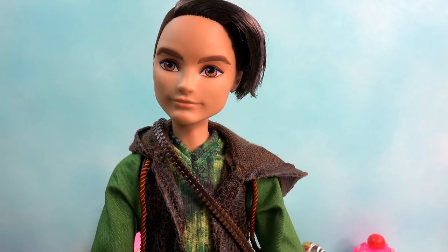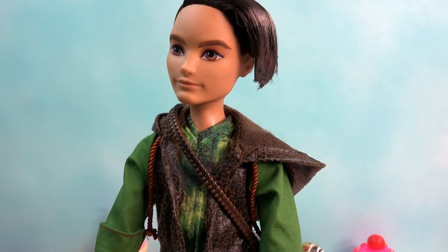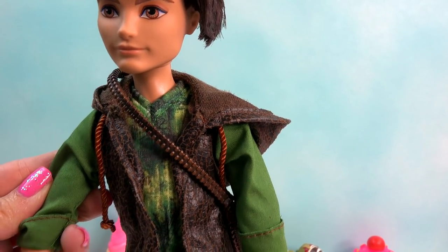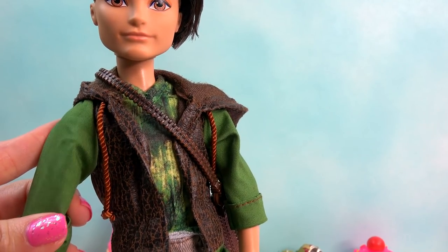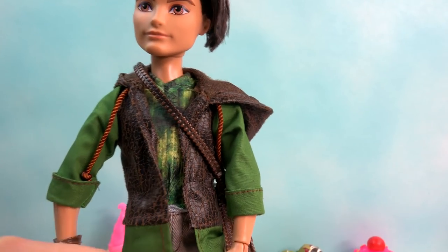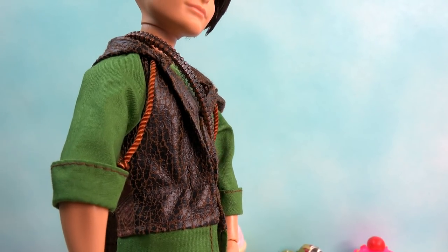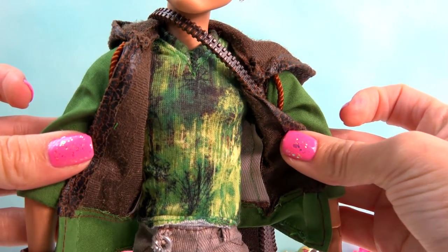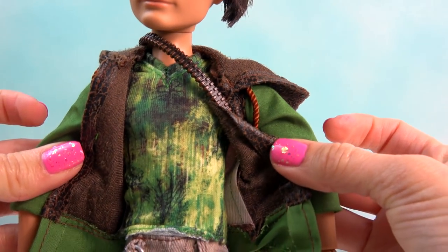And of course, because he is a huntsman, he is all dressed out like he's ready to be out in the woods. Look at his awesome outfit right here. He's got forest green on and it looks like his jacket piece right here is made out of leather or something. It's really wild. I love it. Check out his awesome shirt. How cool can he blend in whenever he's out in the woods?